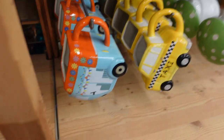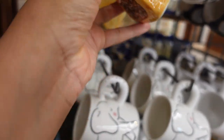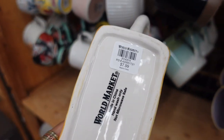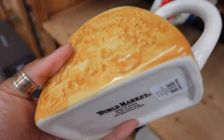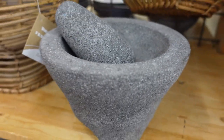They got a cute little mug selection. Look at this. A taco. Oh my gosh. It's a taco, bro. Janae would lose her mind in here because she loves little mugs like this. Oh, this is cute. To eat this when we do taco night? Oh gosh, this is like 20 pounds.